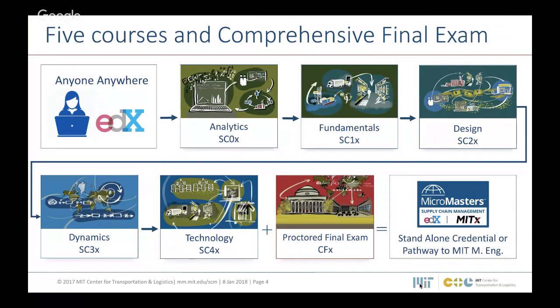And this is because of the MicroMasters. At the end, we need to be sure that you have the basic knowledge in supply chain. That's why we have this proctored comprehensive final exam at the end before granting the MicroMasters in Supply Chain Management. This standalone certificate is also a path to earn credits and to have access to an MIT master's degree or a master's degree in other universities like Zaragoza or some universities in Australia like Queensland, Curtin University, Rochester Institute of Technology, and other universities across the world.